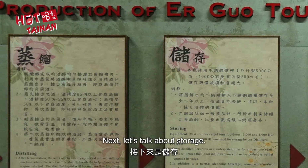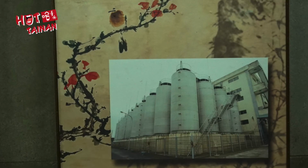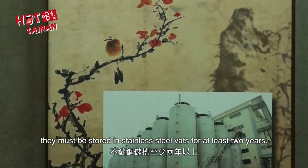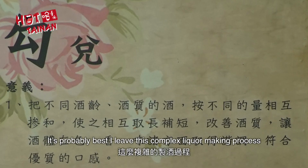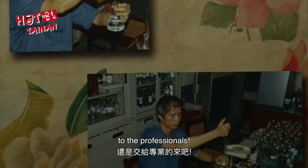Next, let's talk about storage. Once we have distilled our 二锅头, it must be stored in stainless steel vats for at least 2 years. The remaining 2 steps are aging and blending. It's probably best I leave this complex liquor making process to the professionals.